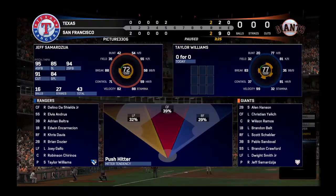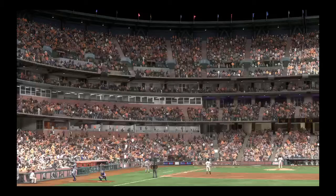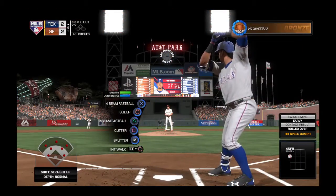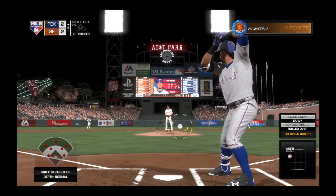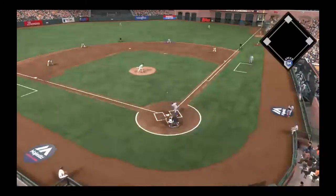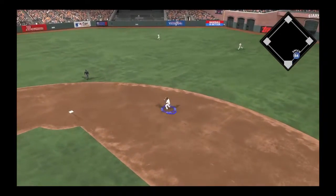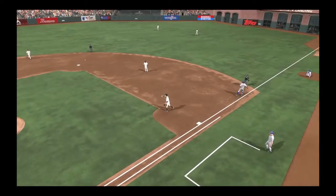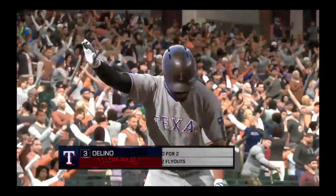Digging in, the switch hitter Taylor Williams. Ronald Guzman will grab a bat and lead things off here in the top of the 6th. Guzman. Swinging, a soft liner. Throw to first gets him, so the leadoff man's retired here to begin the 6th.